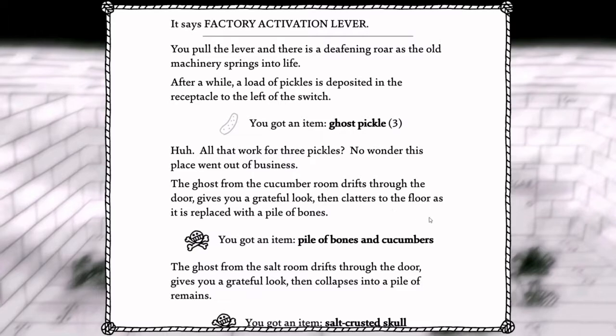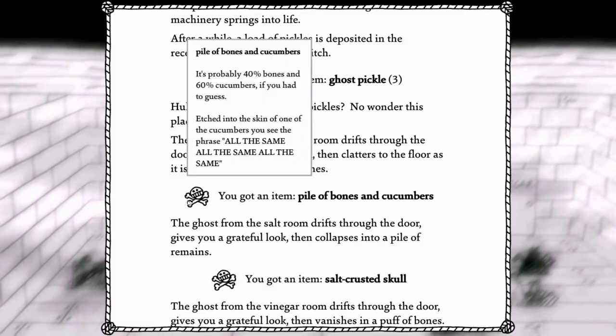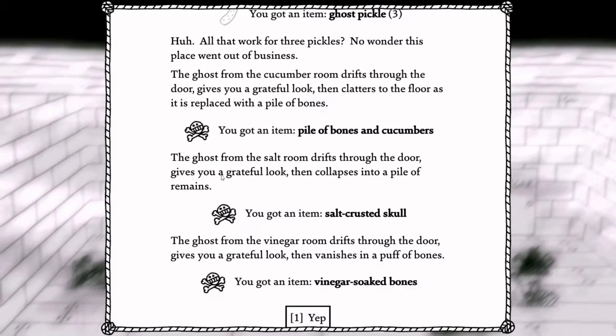The ghost from the cucumber room drifts through the door, gives you a grateful look, then clatters to the floor as it's replaced with a pile of bones. You got an item, pile of bones and cucumbers. It's probably 40% bones and 60% cucumbers if you had to guess. Etched into the skin of one of the cucumbers you see the same phrase, all the same, all the same, all the same.